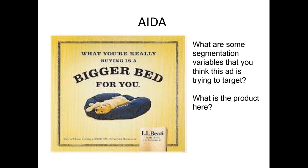Yeah, to be honest, I never thought of LL Bean selling dog beds, but we see a very big trend that has been occurring for a while, where dogs, pets, are family. That's the trend. Pets are family. So the fact that they've gotten into a new product line, being dog beds, is not surprising.